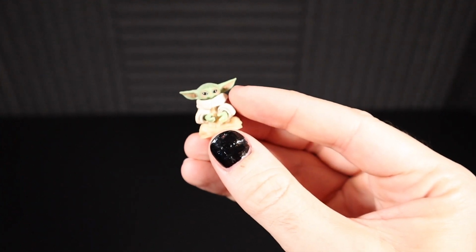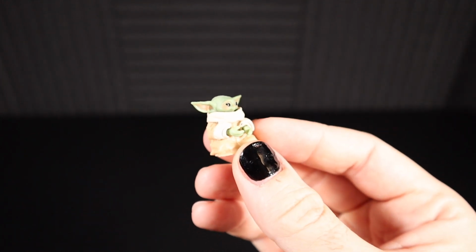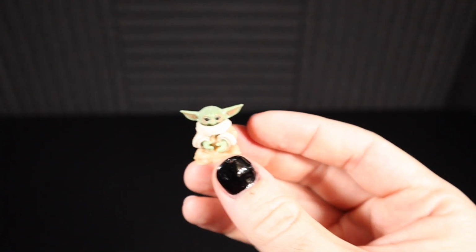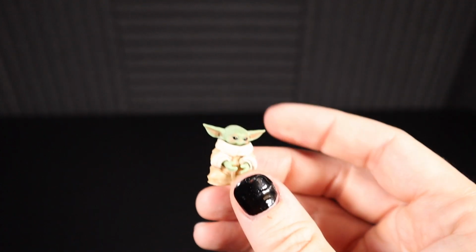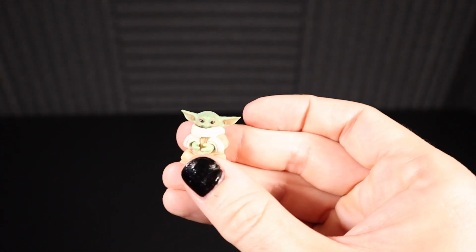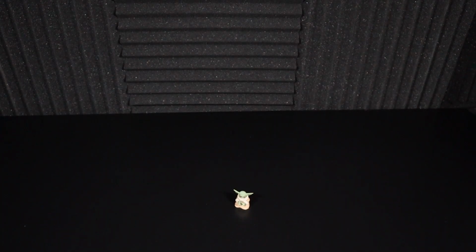Ignore that little hole in the paint. Look at that. Such a small figure with such detail, right? I know the lights might be washing it out a little bit, but the paint apps look fantastic on this little guy. I don't think it's really that much different from any of the other ones that we've seen, but let me tell you, I'm a big fan of this. This is my first little Grogu, so there we go. I'm probably more excited than I should be to have that little guy. All right, well, let's see what else we've got here in this paper.